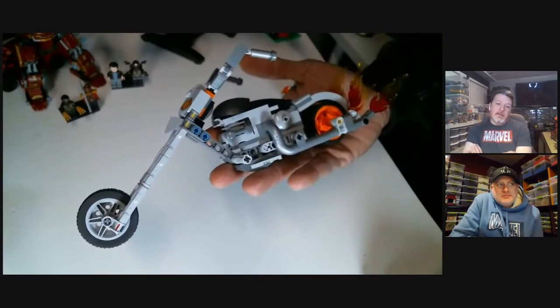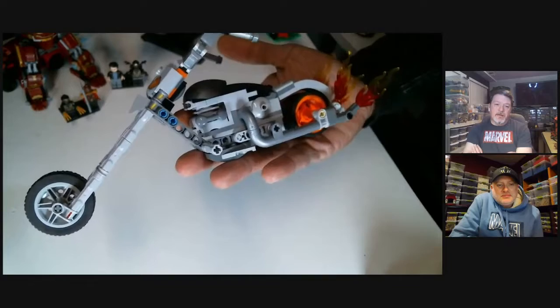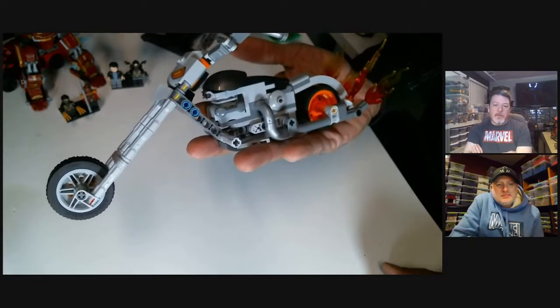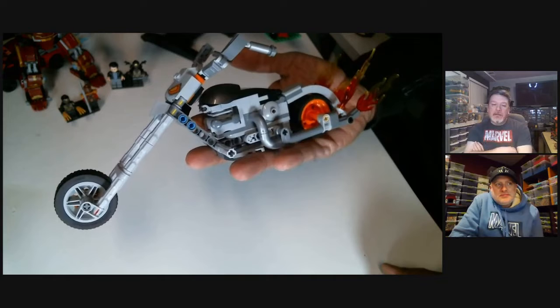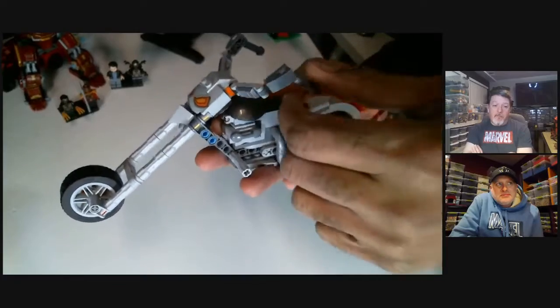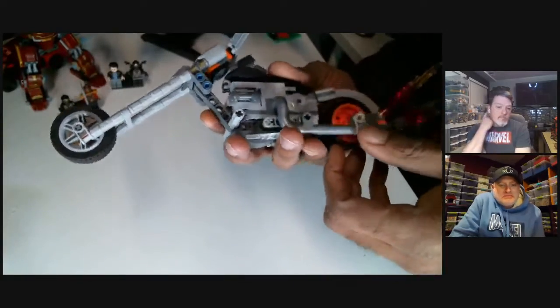If you took those flames out of the back and took the eyepiece off the front, you wouldn't know that that's Ghost Rider's bike necessarily. So maybe they could have Ghost Ridered it up a little bit more, but yeah. This set does run like $35. This $35 set. So how about you, Jesse?